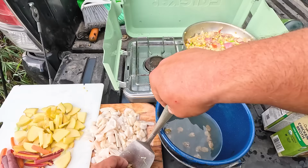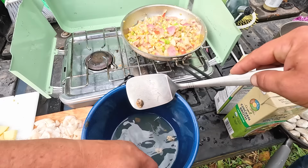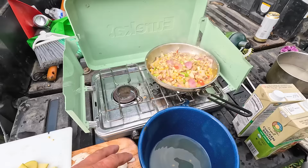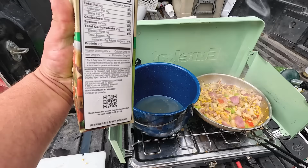Okay, we're gonna put all of our clams, because we're actually making more clams because we've already eaten almost all of our clams. But we're keeping that broth. These steamers are absolutely unbelievable flavored. But we're keeping that broth. So on the other burner goes our broth.